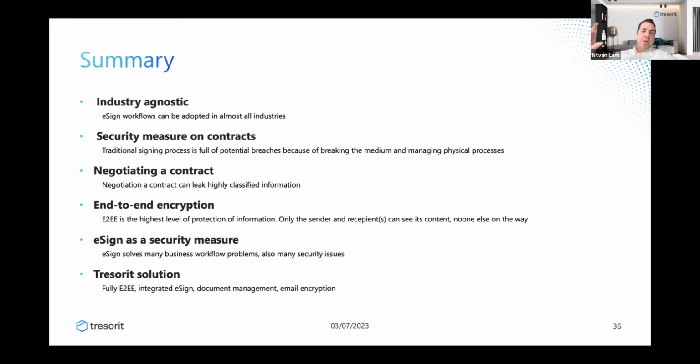So just securing the signature part of your workflow doesn't make sense if you don't meet the same demands or have the same level of secrecy on the email parts or the contract negotiating part. I covered end-to-end encryption, which is the highest level of protecting information, because only the sender and the recipients can see its content, no one else on its way. So that concept, if used in document management, in the signature and the emails, can help you a lot.